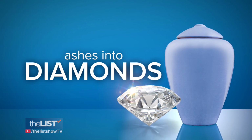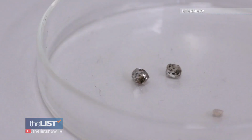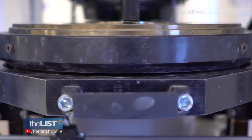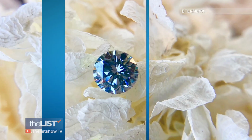But if a stone is too simple, you can go more bold and turn your loved one's ashes into sparkling diamonds. After the cremation is done, that carbon is compressed into an actual graded diamond. Machines use high pressure and temperature to simulate the same process that makes diamonds underground. You can also choose the color.